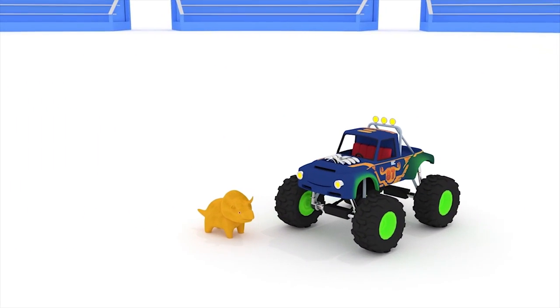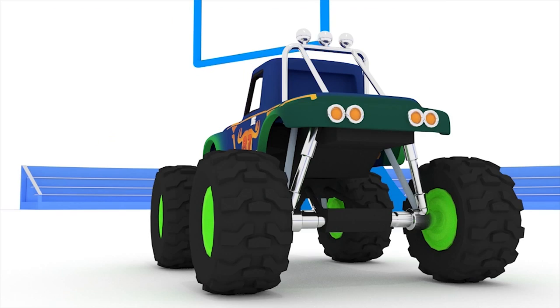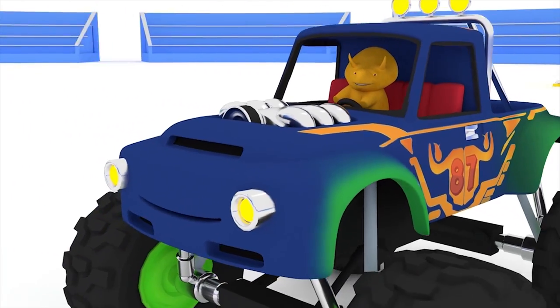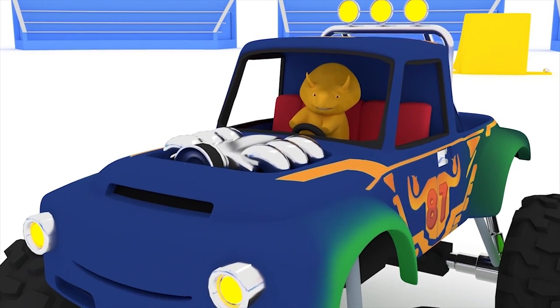Hi, Dino. Hi, Lucas. How are you? Dino, would you like to learn shapes with us? Great, let's go. The first shape is to find a circle. Dino, could you help us find a circle?